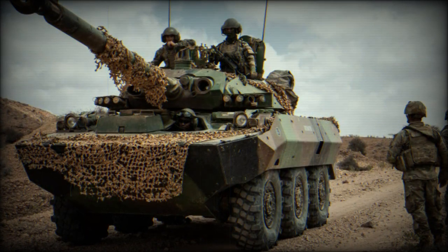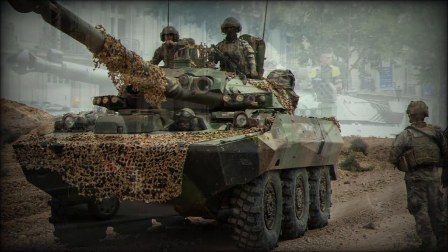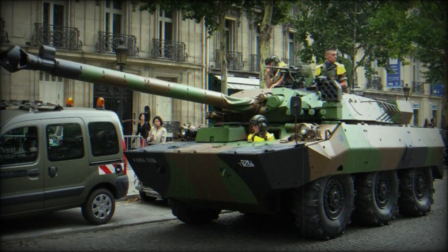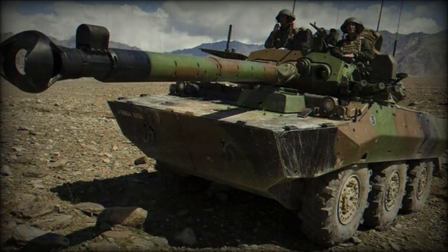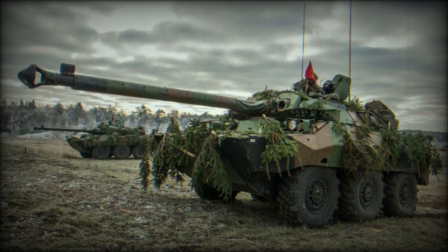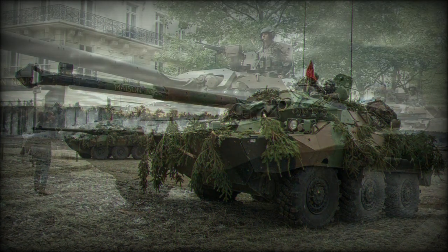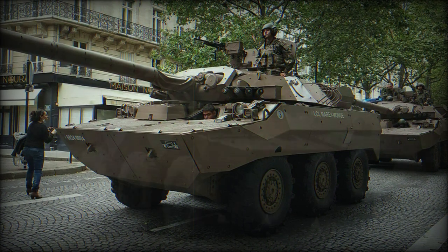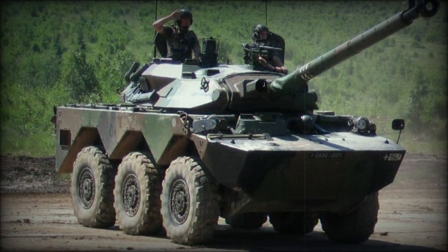The fact that the AMX-10RC makes do with a 105mm main gun is trouble for other armored cars, armored vehicles, and even main battle tanks she might cross in action. The muzzle is capped by a double baffle muzzle brake. In the AMX-10RC, the 105mm light gun is mated to the TK-105 series turret, itself providing storage for up to 38 shells.